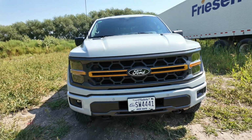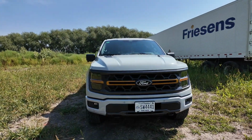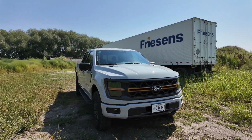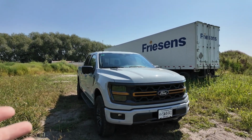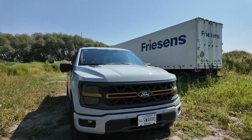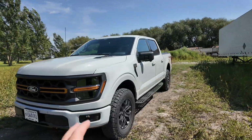Now, this truck is very similar in price to a 302A XLT. There's only a couple grand difference. So if you guys are in the market for a truck, make sure you check out these trucks because these are just a good looking truck. They have a little bit more to offer than your standard XLT. In my opinion, it's worth the extra couple grand to just jump up to this trim.